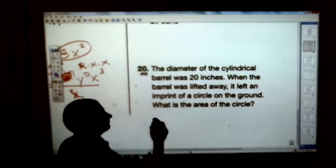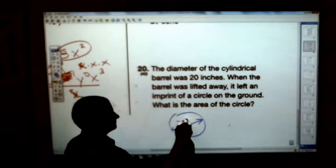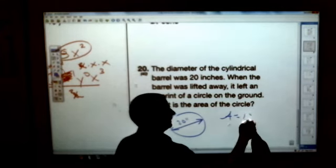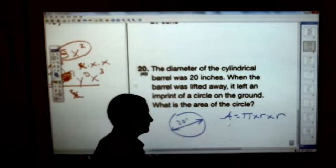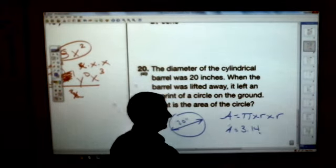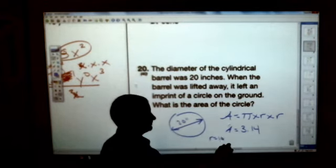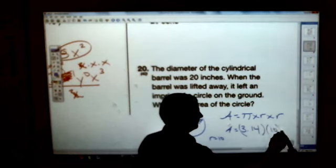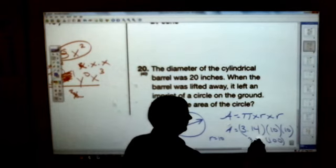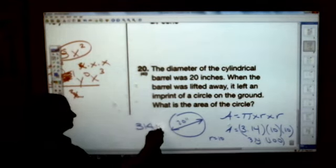Well, the first thing I write down is the diameter of a cylinder barrel is 20 inches, so that's your first thing. What is the area of the circle? My second thing, what's the area for a circle? Area is pi times radius squared. Really, the math doesn't get much easier on that because we know pi is 3.14. Please note, this is the diameter, not the radius. What's the radius? The radius equals 10, so it's 3.14 times 10 times 10. And 10 times 10 is 100. It's a matter of moving the decimal two places. So your answer is 314 inches.